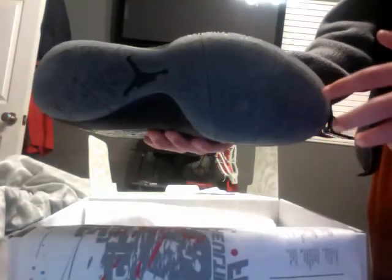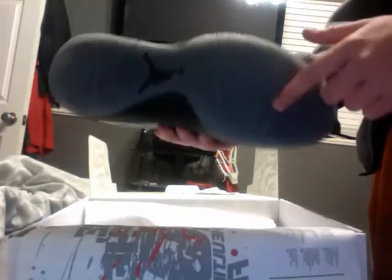Choose Your Flight. Basically, you get two. I'll show you in one second. These are from Champs. Hope I didn't say where it was from. There you go. Very nice. Like shiny, I don't know. Still smell like new shoes. Then here's the other one. This one's still factory laced. I never even tried it on.